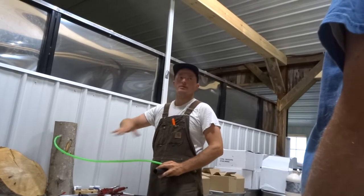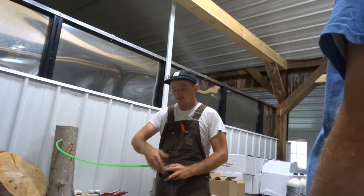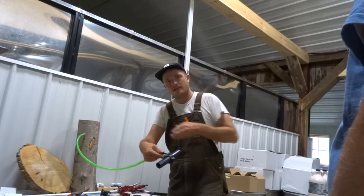The sap freezes in these overnight, right? Mm-hmm. And then come morning, it'll thaw out again. But you need the lines elevated so they stay out of the snow, so they will thaw out. And then they're all on a slope, as you can imagine.